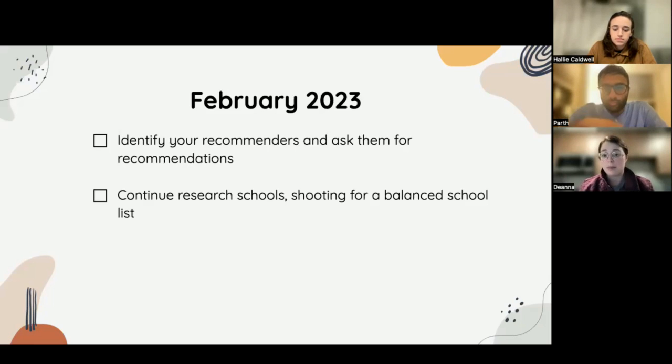Also, you want to keep in mind when you're asking these letter writers what deadlines you might be working towards. Give them enough time to write these letters and to get them submitted to your application. So the application opens in May, which would be the first time that you could get into the application to submit something. And so you want to make sure that you're giving them enough time to do it, and also reminding them appropriately in the next couple months if they haven't finished it yet for you.